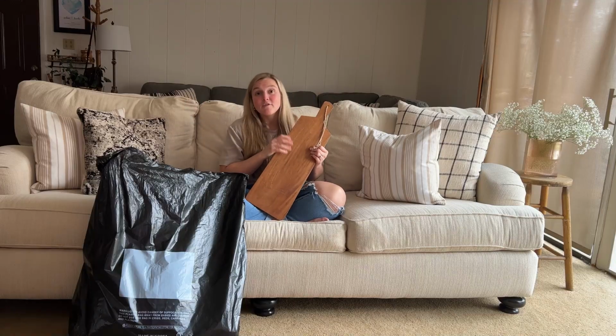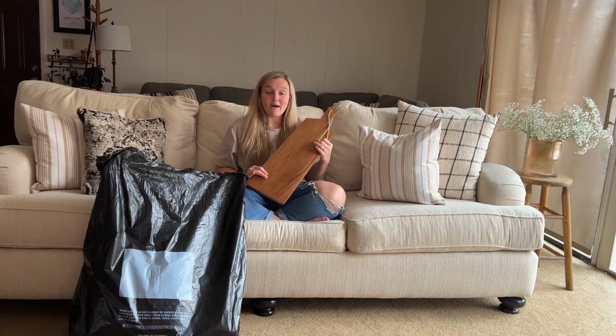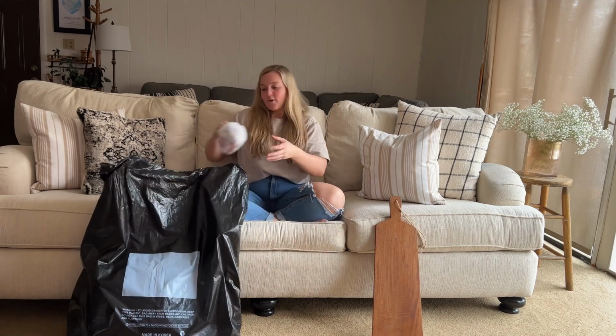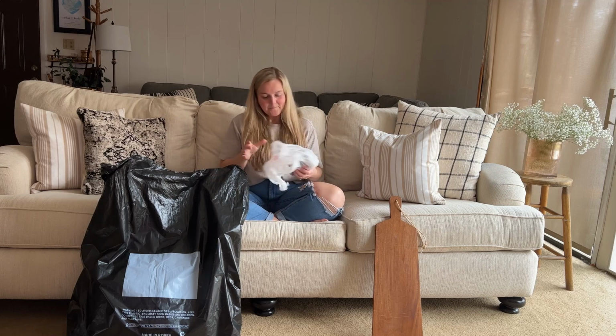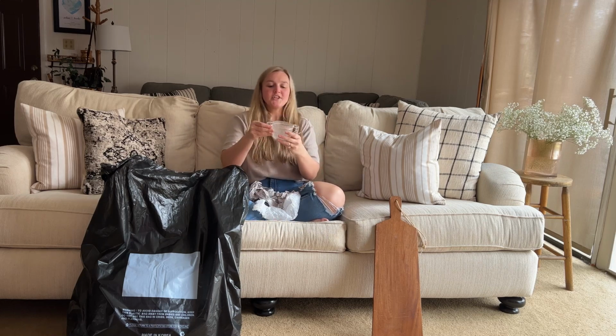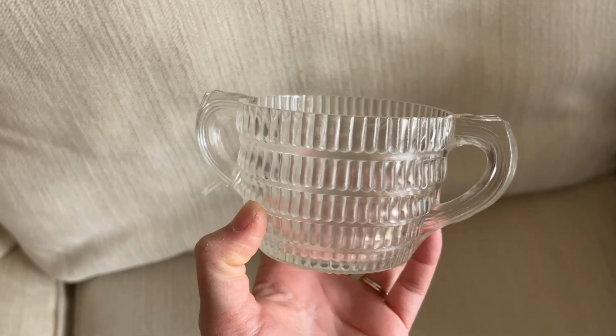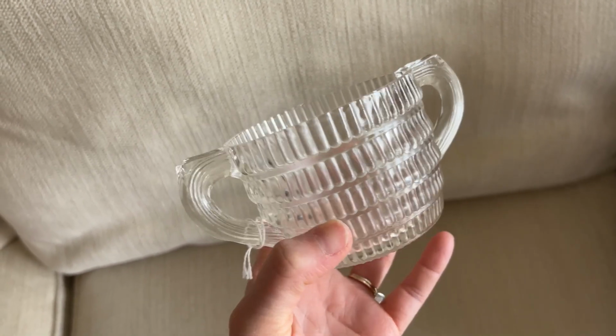But this will be great for when we do move back into the kitchen, and so I went ahead and picked that up for $10. I don't know what to show you next. We'll go simple here. I picked up this cute little sugar dish. I loved the double handles. I loved the ribbing, or whatever kind of detail you want to call that.